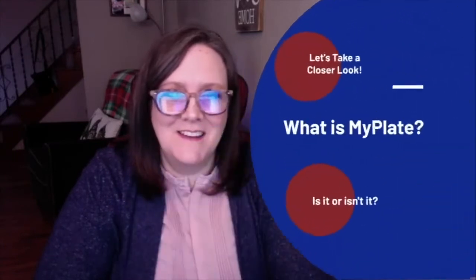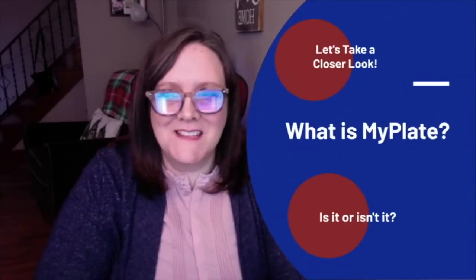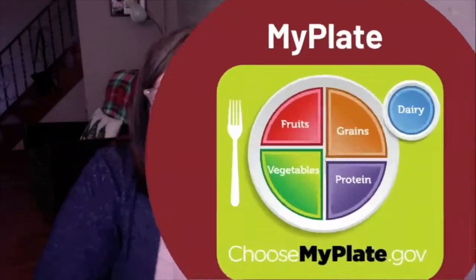Today we're going to learn about the MyPlate. Let's get started. So, what is the MyPlate? Let's take a closer look. The MyPlate, as you can see, is a circle and it has many colors on it. I see red and green, orange, purple, and blue.